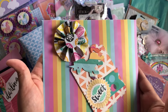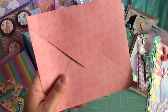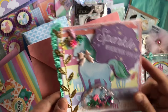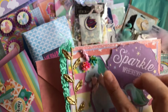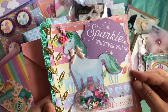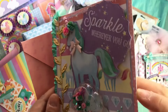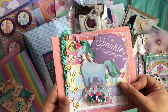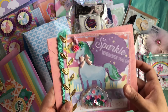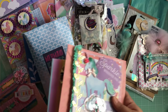This is her envelope that she decorated up to put her card and her envelope in here. This is the envelope for her card entry, and it's a super cute little shaker. Look at the unicorn with a little bow, some flowers. I love this. I love all the little details. Super fun. So that is her handmade card entry with her little envelope. So cute. I love it.